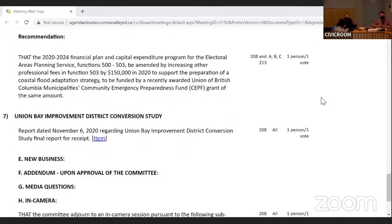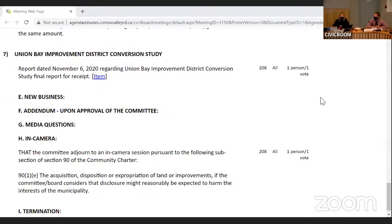Thanks again, Alana. Thank you. That's a Union Bay Improvement District conversion study, and I'll pass it over to staff. Thank you, Chair and Directors. I'll ask Alana to please give up the mic and bring James Warren on to give you a bit of an update with respect to the Union Bay conversion.